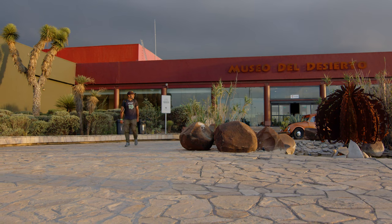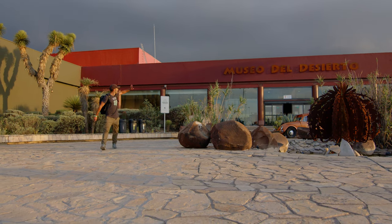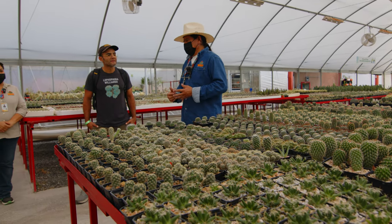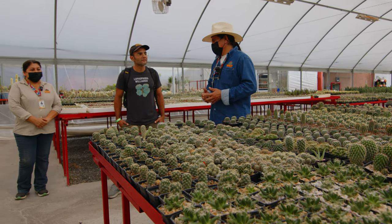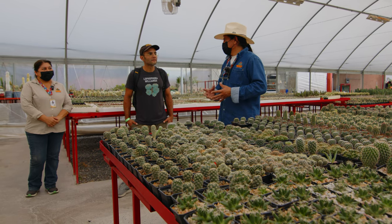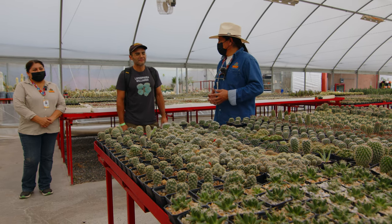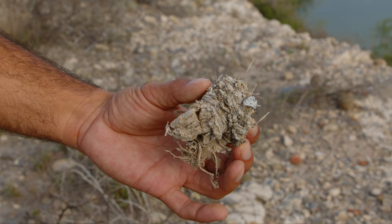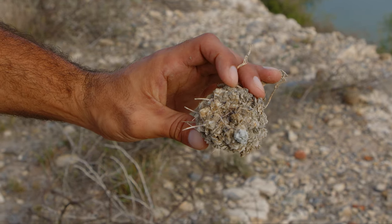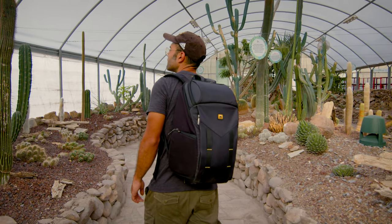We are going to try to talk to some people at the Museo del Desierto, which is where we're going on the next episode, to see if there's anything we can do. I don't mind coming here with a shovel and ripping all these plants out of the ground. I don't care if some of the plant police say that I'm a poacher. I'm not going to rip them out of the ground to sell them or to profit from these plants in any way, but I want them to be rescued, because you're going to see just how amazing this population is, and it deserves to be rescued.